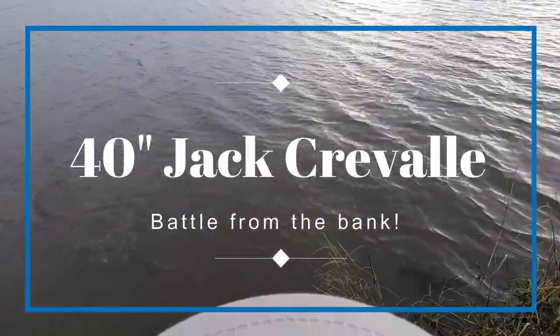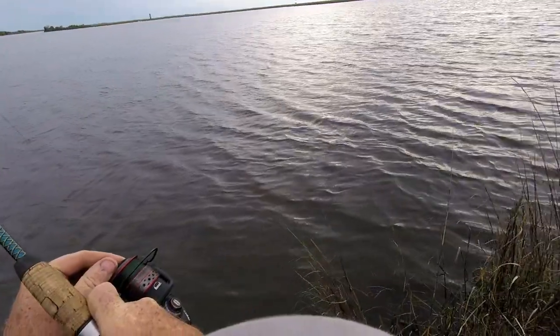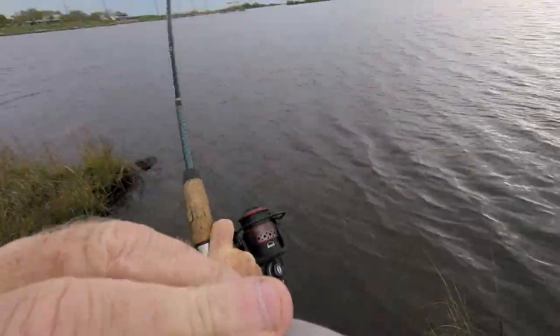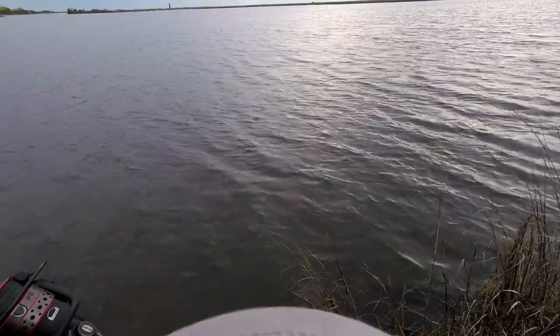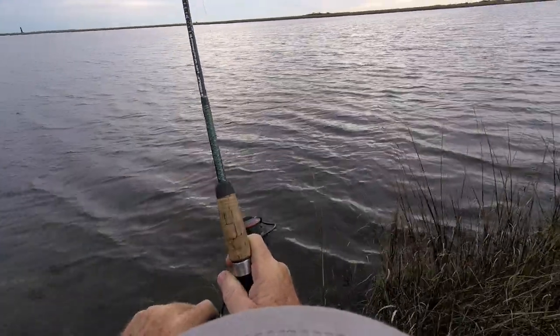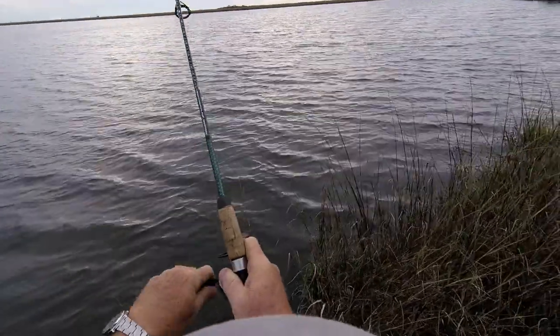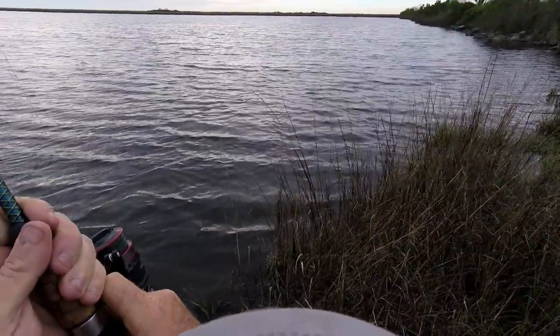Well, the Windfinder website said the wind was going to pick up right at dusk, and it's picking up. Like I said, if you play catch and release... I don't know what this is, but I'm in a really, really rocky area. And he's coming right into the rocks.